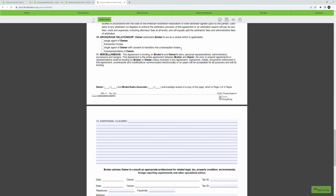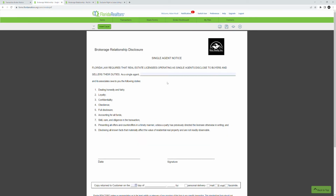So with that being said, let's talk about the single agent relationship. So we have here a single agent notice form. This basically discloses to the client, seller or buyer, that you're working as a single agent. And as you can see here, here are the duties that mainly pertain to a single agency relationship: dealing honestly and fairly, loyalty, confidentiality, obedience, full disclosure, accounting for all funds, skill, care, and diligence in the transaction, presenting all offers and counteroffers in a timely manner unless a party has previously directed the licensee otherwise in writing, and disclosing all known facts that materially affect the value of residential real property that are not readily observable.